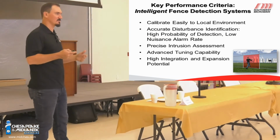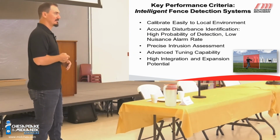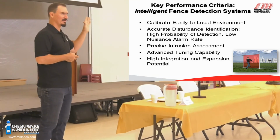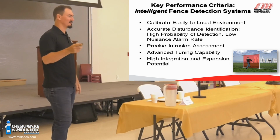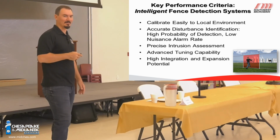I don't know if y'all have any experience with other types of sensors or not, but show of hands, who's worked with anything besides our sensors? Okay, so y'all understand what I'm talking about, right? Yeah.